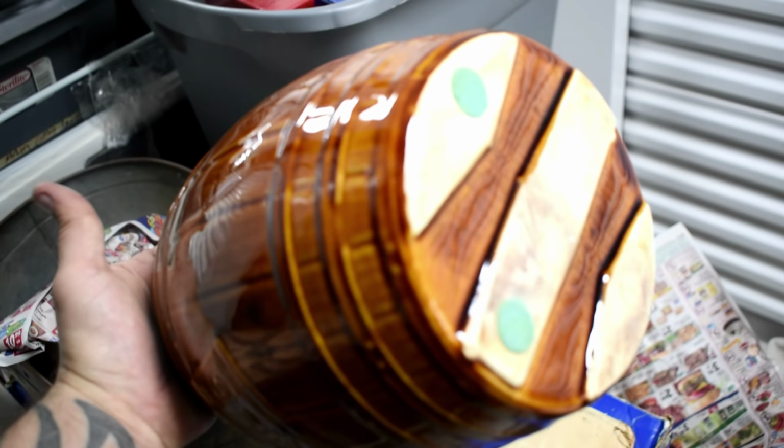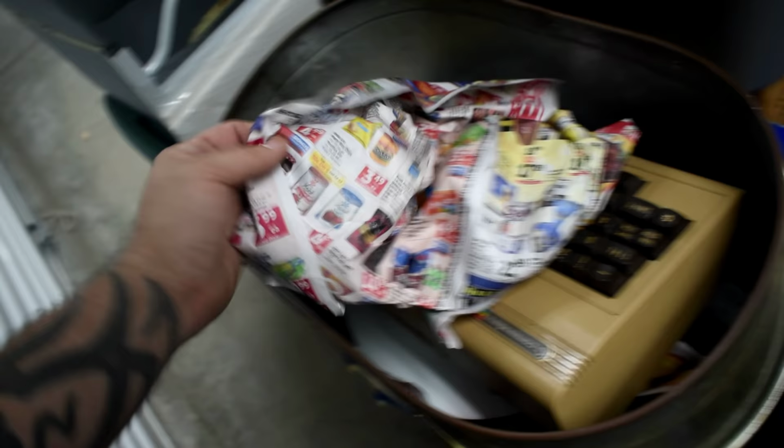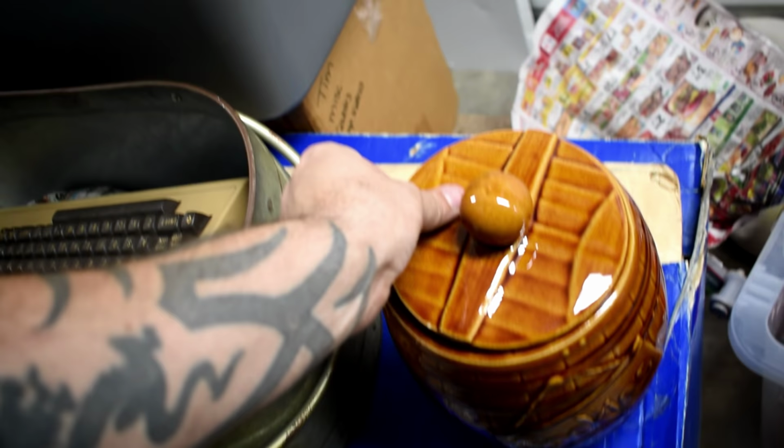Y'all, look at this whole cookie jar. I think this might be McCoy. I'm not sure. I dig that. I might keep that, y'all. That is sick. Looks like the lid's in here. Got a Commodore keyboard down there. Yeah, yes. Okay. That is freaking awesome. I absolutely dig that.